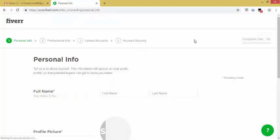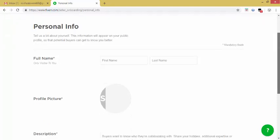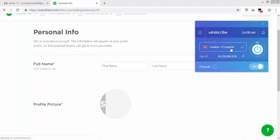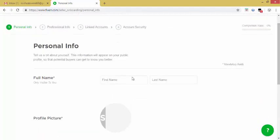And you place it here. Okay? This way, it brings you. Now, you can remember that I'm using a London Crumpets IP address. Now it asks for your details, your personal information.